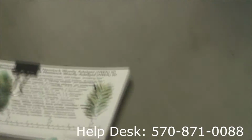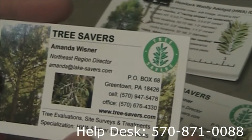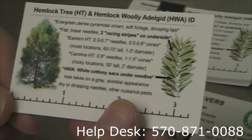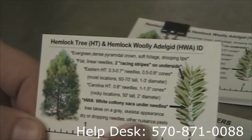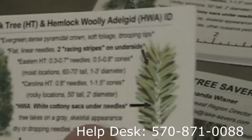Here's a few of our marketing materials. We did create a business card. This is my fellow employee, Amanda Wisner, and her card. And we created on the back a way to basically distinguish a hemlock tree from other evergreens out there, and to also point out the Hemlock woolly adelgid. There's some basic facts here, so if you're ever interested in referring a friend, then this would be a good tool to help them.